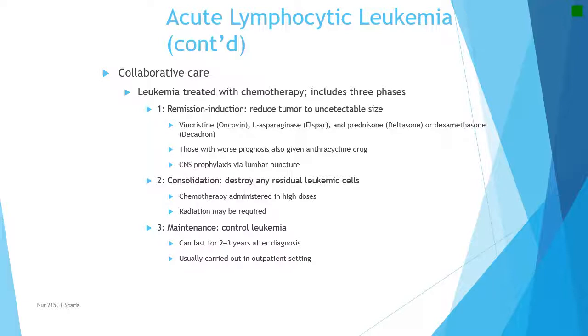In the collaborative care, leukemia is treated with chemotherapy, as you all know, which includes 3 phases. The remission induction phase is to reduce the tumor to undetectable size. The most common medications used are vincristine, L-asparaginase, and prednisone or dexamethasone. Remember, we discussed the use of dexamethasone as part of chemotherapy when we discussed the drug cards. Those with worse prognosis are also given anthracycline drugs, CNS prophylaxis via lumbar puncture, and radiation is also used.